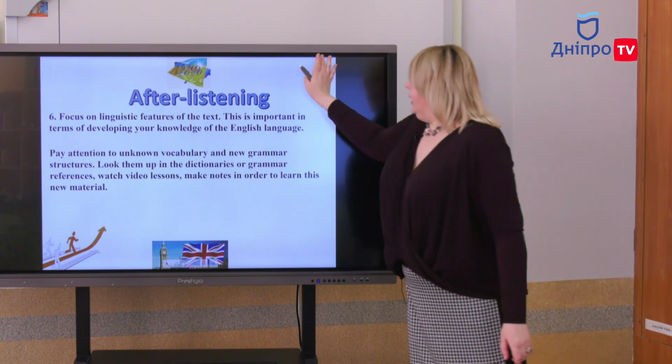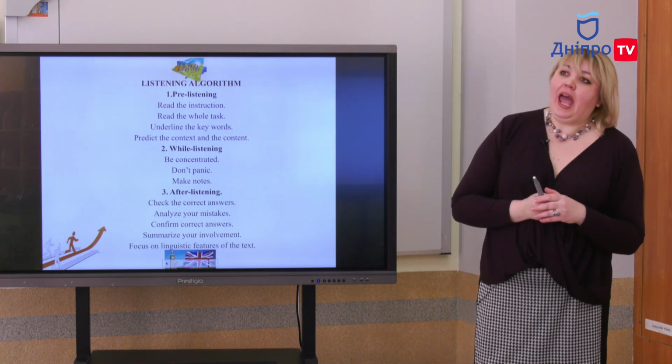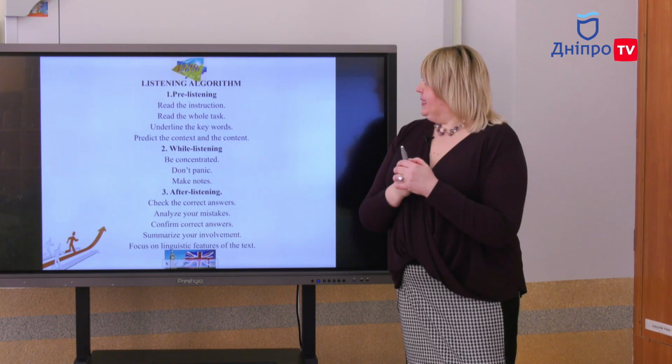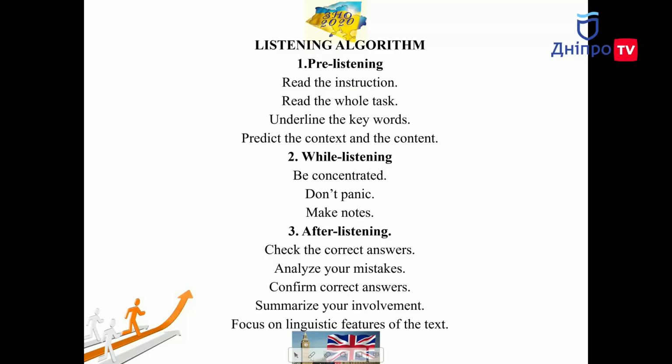So, let's now come back to our expectations from the lesson and remember that by the end of the lesson, you will be presented with this listening algorithm, the so-called listening algorithm. This algorithm works well when we are talking about the preparation stage, the key word for our lesson today. Preparing, preparation, practicing. Tomorrow we will deal with another listening algorithm, which is very useful during the test.